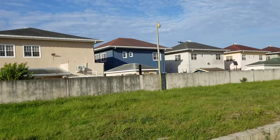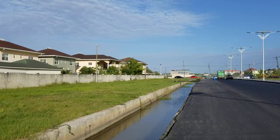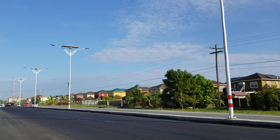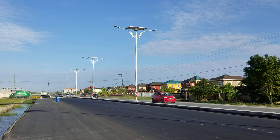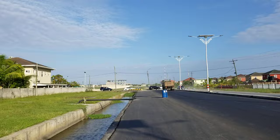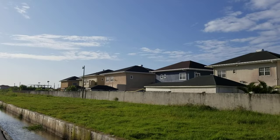What's different about these is they seem to be smaller homes, and they seem to be more densely stacked. We'll take a look at the inside of some of these homes, and inside of the neighborhoods, to compare them, for example, with some of the older gated communities. But for now, this seems to be what developers are building in Guyana.